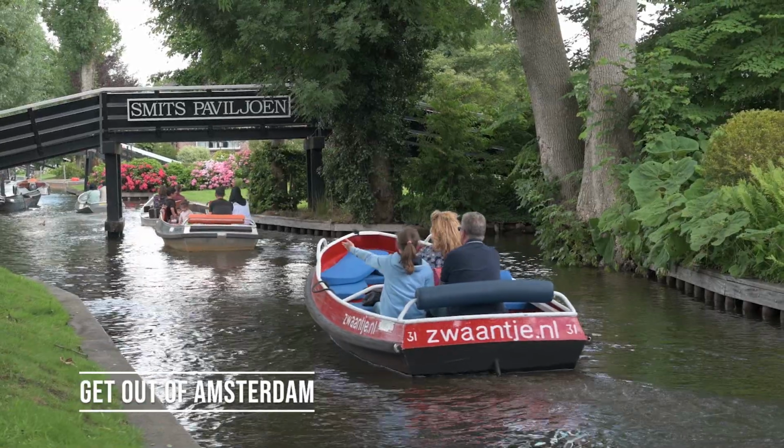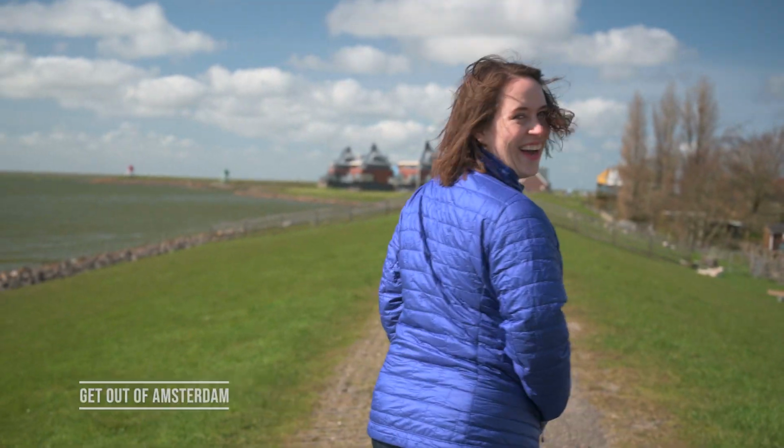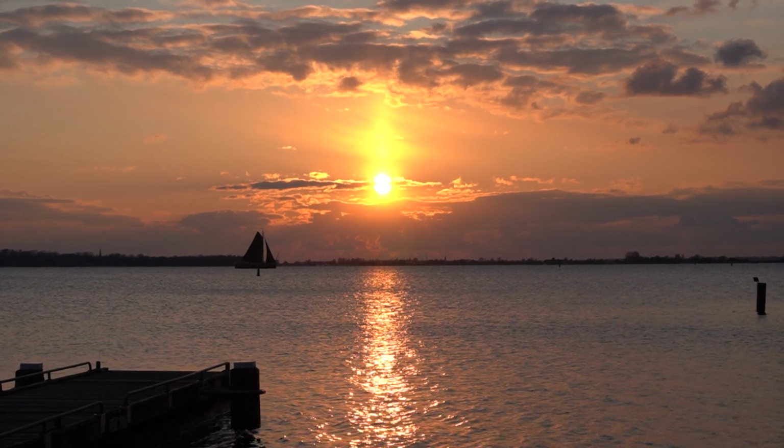Tip number 5 is get out of Amsterdam if this is where you're living. If you're living in The Hague or Rotterdam, get out of those cities. There's so much in this country, and the cities are wonderful and so diverse, and I realize that Amsterdam is very different than Rotterdam, very different than The Hague and Maastricht and Leiden and Haarlem. But getting out further than that, getting into the countryside.